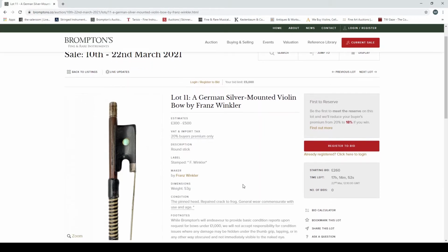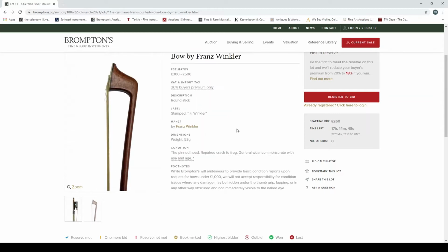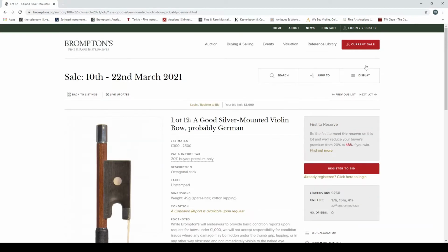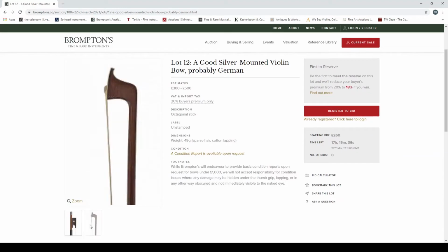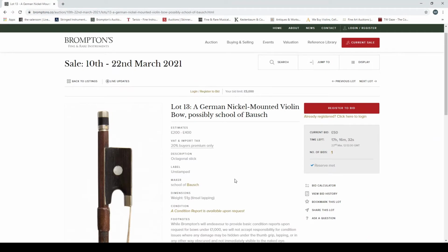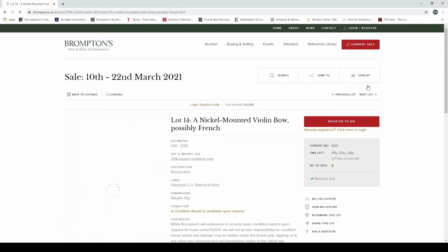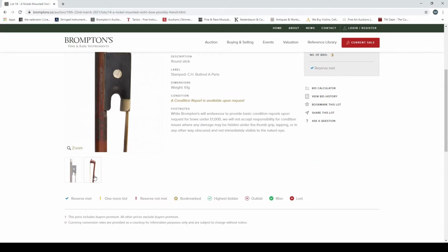German silver mounted violin bow by Franz Winkler. No takers on that one so far. Pinned head, repaired crack to frog, general wear. Good silver mounted violin bow, probably German. Keep going. German nickel mounted violin bow, possibly school of Bausch. Okay. Nickel mounted violin bow, possibly French.